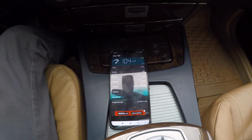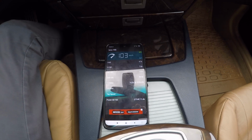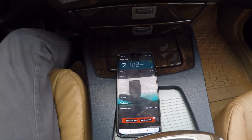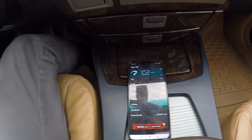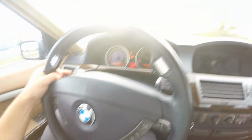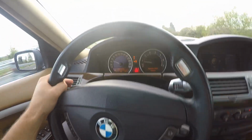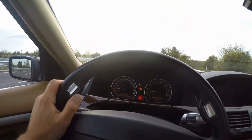Quarter mile in 14.5 and actually 0 to 100 in 7.6. That's because of this uphill. So let's try again one more time, because I don't like these numbers. I want better numbers, and this is the place where I can get better numbers.